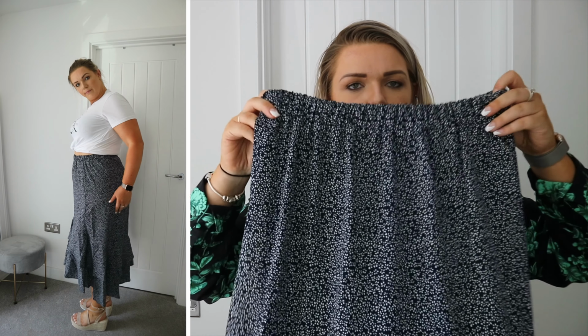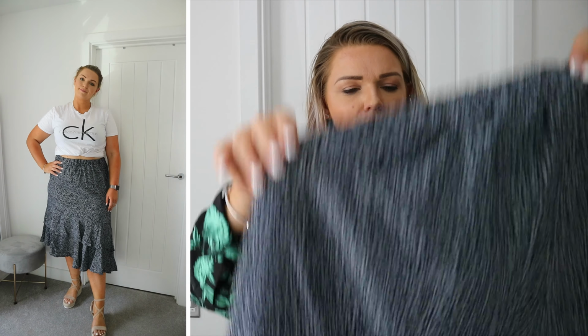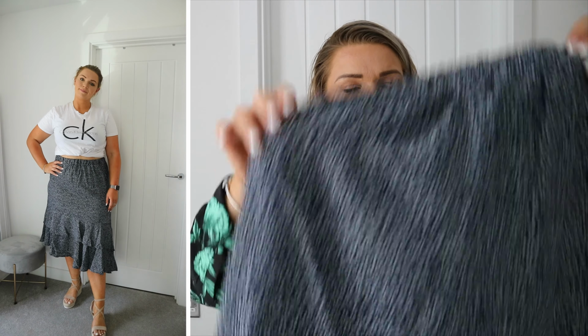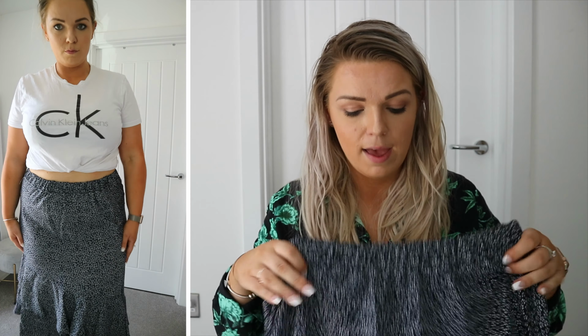And this has an elasticated waistband. So this was really comfortable. Although having said that, I don't think it was the most flattering, because on me, I had quite a lot of bunched up material here. So I think it would be more flattering if it was more of a normal zip fitting. But I mean, it is really comfortable, I'm not gonna lie.